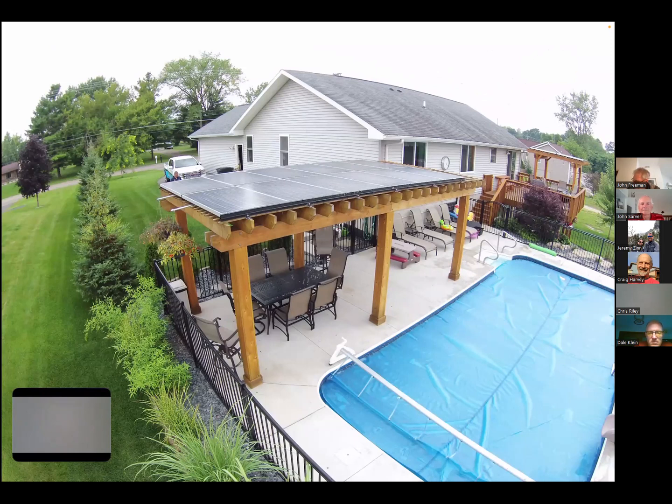And then with the changes in the rules a few years back, you had true net metering where you were buying and selling at the same price. Well, I got kicked out of that program about a year and a half ago. So I ended up updating my pool pump to a variable speed pump. And what's kind of cool about that pump is you can program it to slow down at certain times.